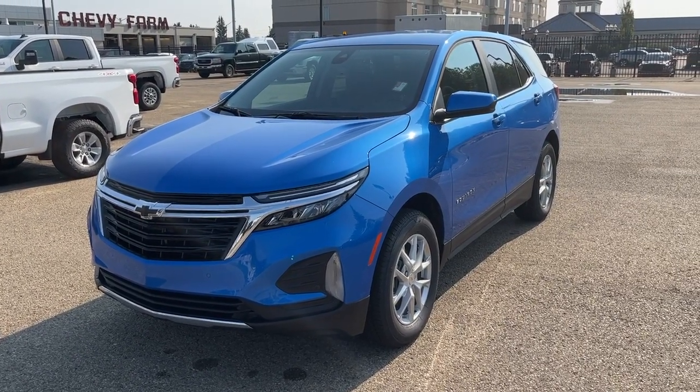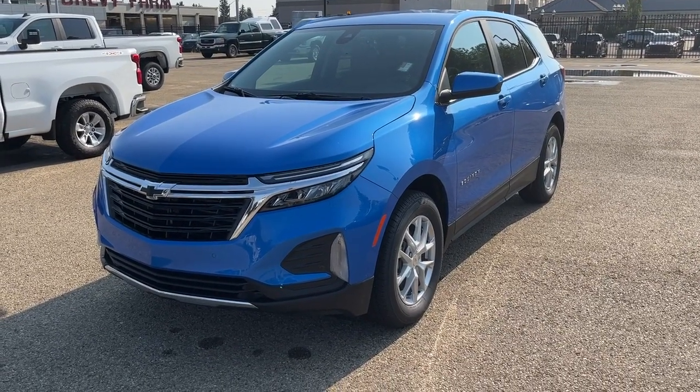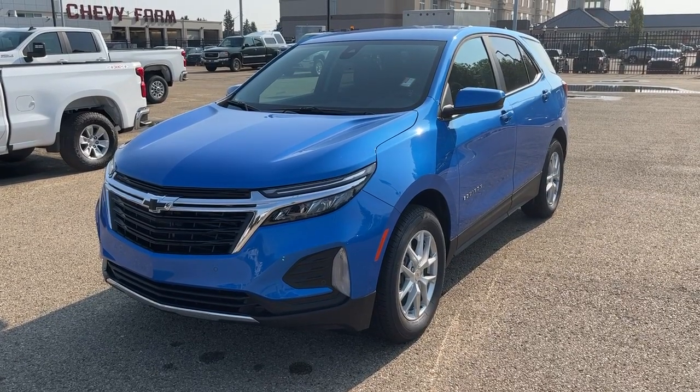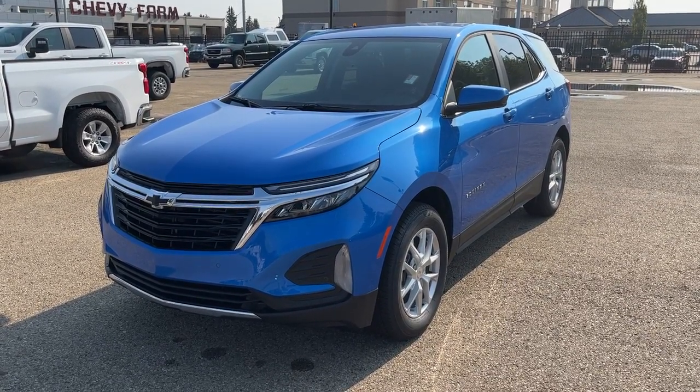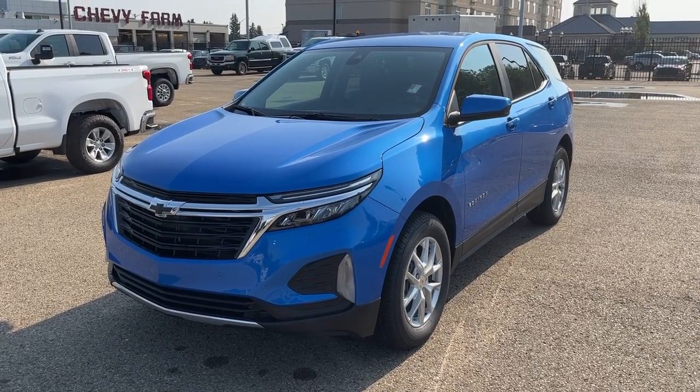Today we're going to be looking at this 2024 Chevrolet Equinox LT. It comes equipped with a 1.5 liter turbo engine, as well as premium heated cloth bucket seats, Apple CarPlay, Android Auto, air conditioning as well, heated steering wheel, lane keep assist, and so much more. Come check it out.